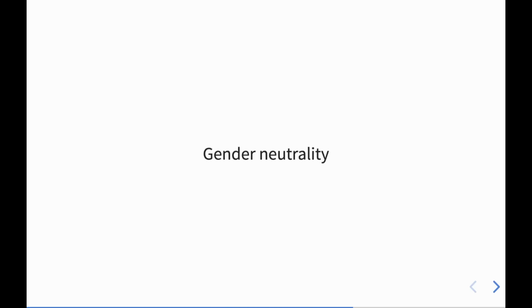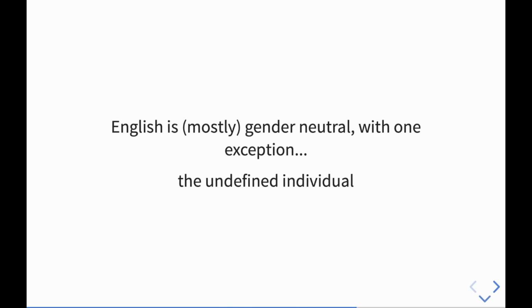The other thing to pay attention to, which doesn't happen too often with English, is that English does not have what's called grammatical gender, which is that things have gender. You know, in Spanish, Italian, French, Portuguese, things have gender, like a tree is male in Spanish and female in Portuguese, and you have to keep that in mind. That doesn't happen in English, so it's simpler, but there's one case in which we may fall into a trap, which is when we are talking about one person that is not defined. This is the undefined individual.